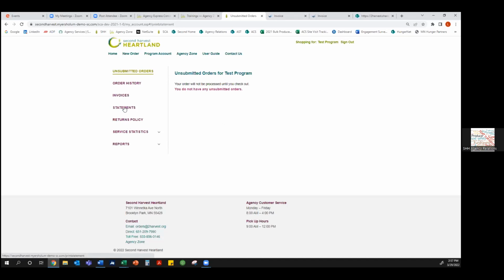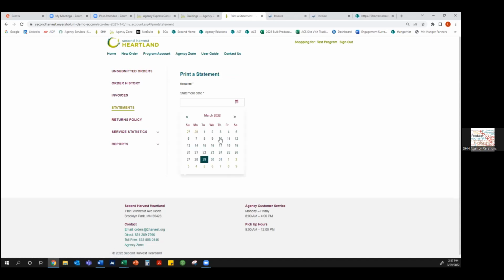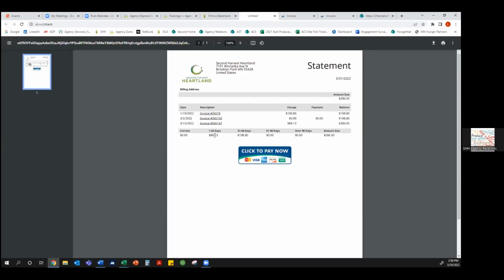So I'm going to go ahead and navigate under statements. If I would like to look at my March statements, I click on that date. If I want to see everything, I'm just going to go ahead and click on download as a PDF. So here I can see on this account, I have a couple different open invoices, and they would populate here on the screen for me on my monthly statement.